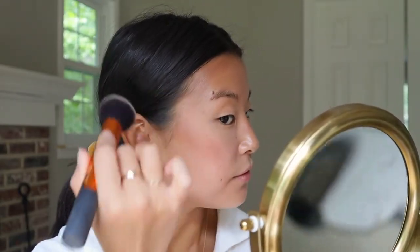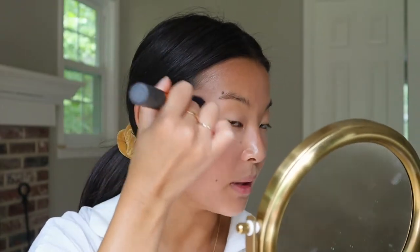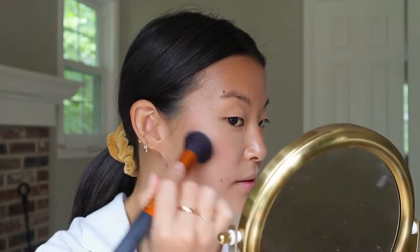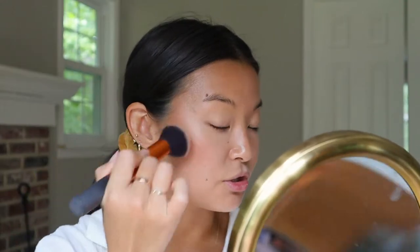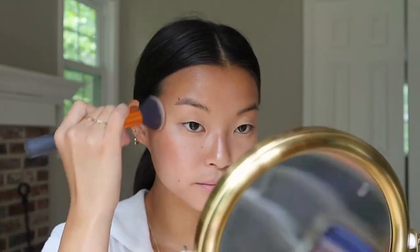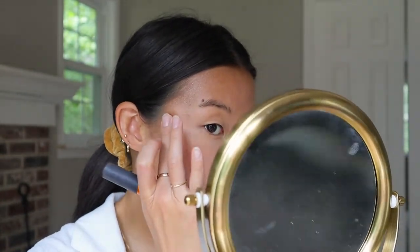So I'm just going to very lightly buff everything out, and you can see how easily it just blends into the skin and how pretty the color is. And also just how natural it looks. It doesn't look too dark. It doesn't look too shimmery. It's just a very pretty bronzer shade. So I think I'm just going to deepen that up a tiny, tiny bit and just focus it.